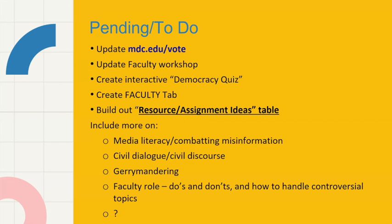So here are some pending to-do things as we get ready for this next election cycle, and also areas that I could use help in. So I need to update our vote page. I want to make some tweaks to the faculty workshop. I want to create an interactive democracy quiz. I have some that I've used in the past, but I just think it makes students enjoy that. And we also use that during the faculty workshop. Just things that are surprising about what's going on in our democracy.